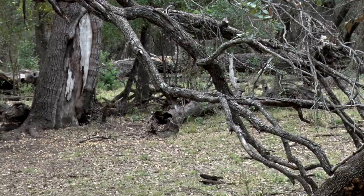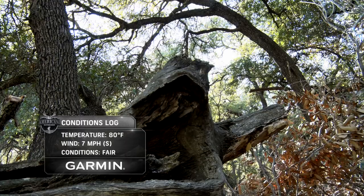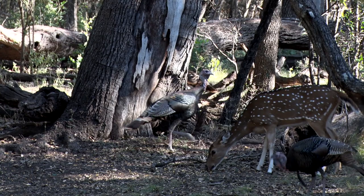The area we're hunting is called the Dead Oak, and that area specifically is just one over the past couple years that just holds a lot of game. Whether it's whitetail, exotics, or turkey, there's always stuff coming up and down that creek.